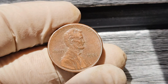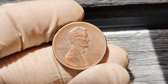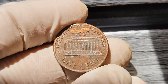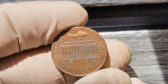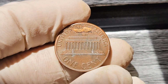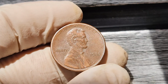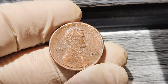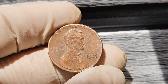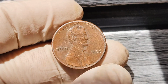First things first, let's talk about what no-mint mark even means. Usually, pennies have a tiny letter under the date, like a D for Denver or an S for San Francisco. But in 1986, some pennies were minted without any mark at all, and that's where the magic begins. Now, not every 1986 no-mint mark penny is worth $1 million. If that were the case, we'd all be retiring on our loose change. What makes this particular penny so special? Drumroll, please. It all comes down to rarity and condition. This isn't just any penny, it's an error coin with a unique flaw, making it a collector's dream.